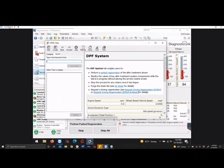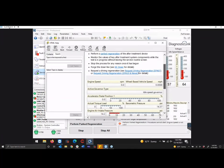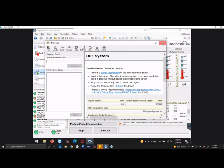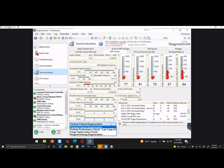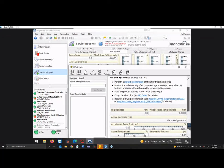So when I click help for this view, it'll tell us here, the DPF system tab enables users to perform a parked regeneration, monitor the values, stop the process for any reason, purge the hydrocarbon doser, request a driving regeneration. So it tells me all the stuff that can be done, and then gives me an example of what that looks like. So if you're ever curious about what any of this stuff does, we can locate that pretty quick by clicking help for this view. So just help for this view, and then it brings that information up for us here.